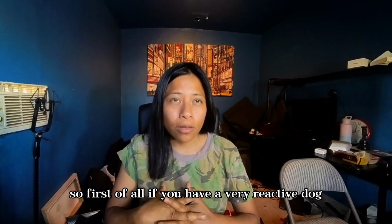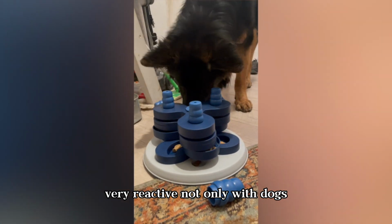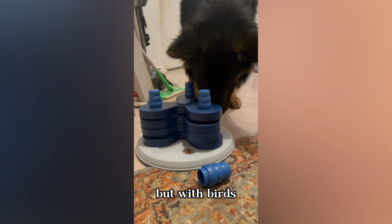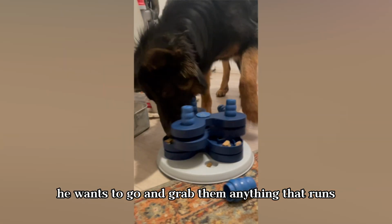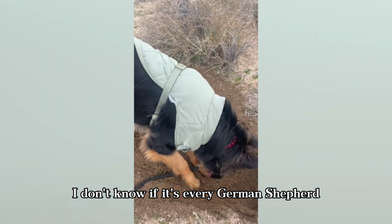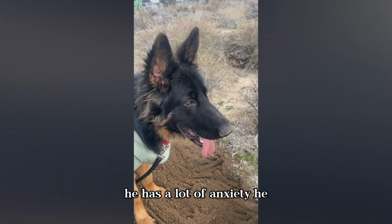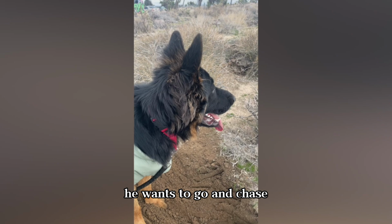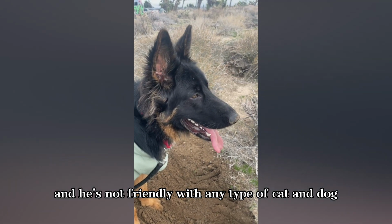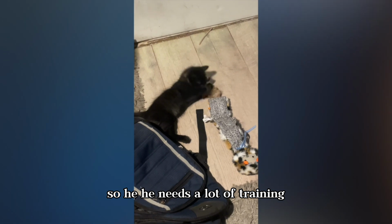So first of all, if you have a very reactive dog, my German Shepherd is very, very reactive. Not only with dogs, but with birds. He wants to go and grab them. Anything that runs, he wants to go and chase. I don't know if it's every German Shepherd. He's my first dog, but yeah, he has a lot of anxiety. He wants to chase, and he's not friendly with any type of cat or dog. So he needs a lot of training.